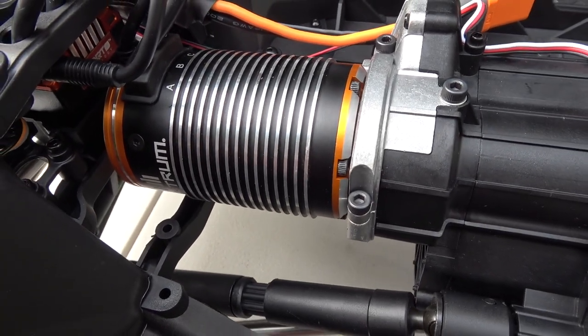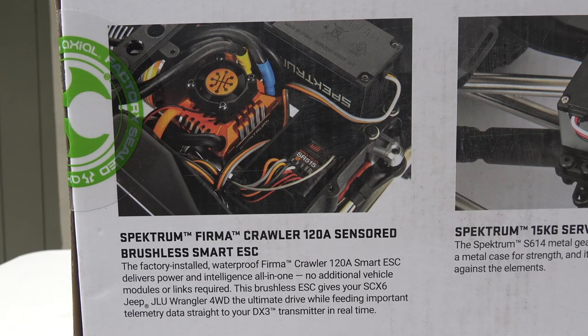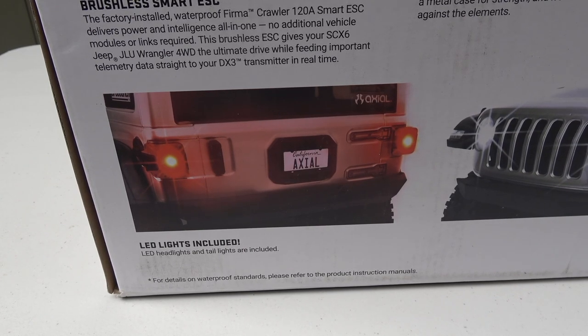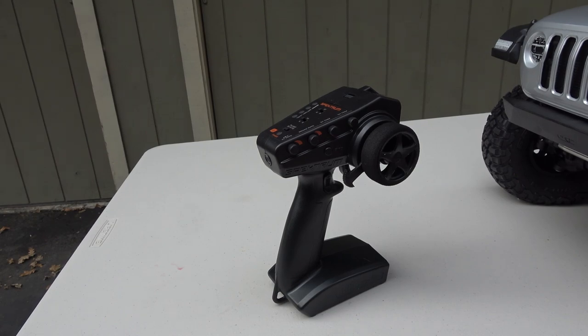The motor is a Firma 1200 kV Sensored crawler motor. That alone is probably about a quarter of the cost. ESC is a Firma 120 amp Sensored Smart ESC, another quarter of the cost right there. S905 metal gear servo for steering, SR515 5-channel receiver, S614 metal gear servo for the gearbox. Comes with a DX3 radio with thumb steer.